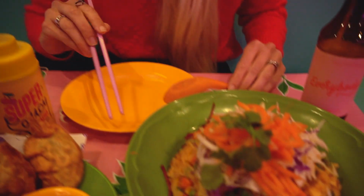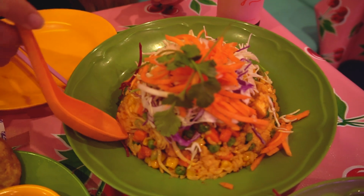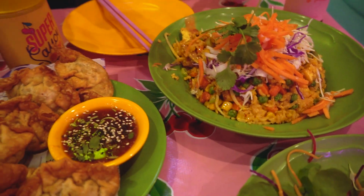Those wontons look and smell incredible. This fried rice is kind of covered in a curry sauce, I think. It looks so good, and Matt's got some turmeric maybe and coconut prawns, so let's dig in and start munching. Oh, that's really good. Spicy, lots of curry flavour, and let's try one of these wontons. Oh, Tauranga does good food.